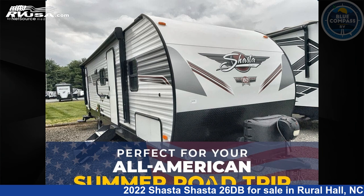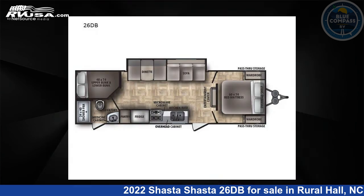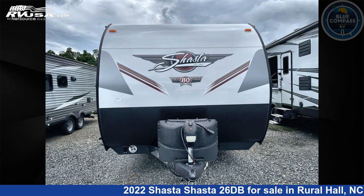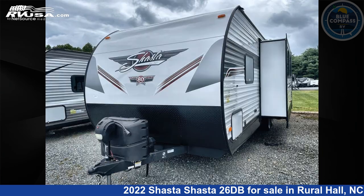This 2022 Shasta 26DB is a travel trailer RV. It is located in Rural Hall, North Carolina, 27045 and is offered for sale by Blue Compass RV Winston-Salem.